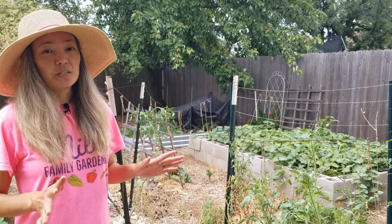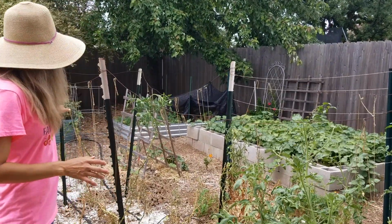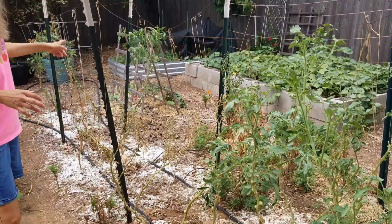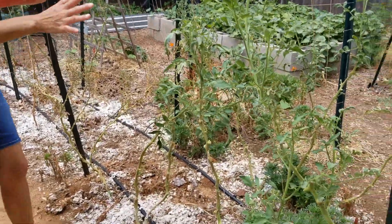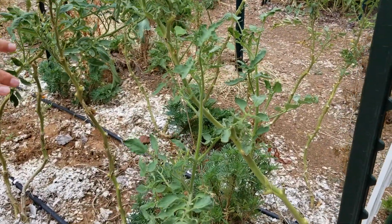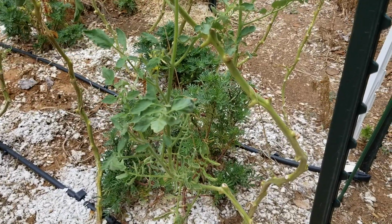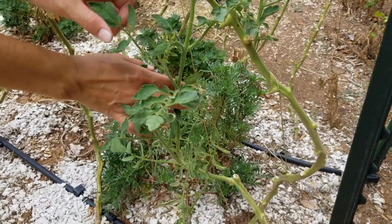Our tomatoes really struggled during the heat and drought this season, and you can see that all the tomatoes on this side actually died except for one. But then we have some here that I trimmed back in July. I trimmed the main tops and I left the side shoots, or suckers as some people call them, and they keep growing, and you can see that they started producing flowers.